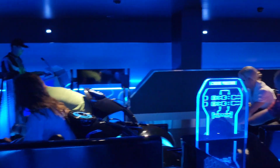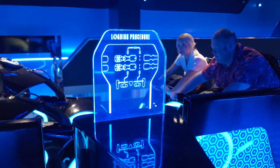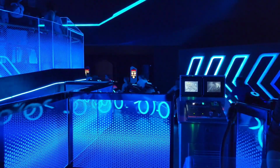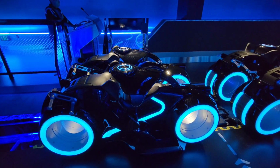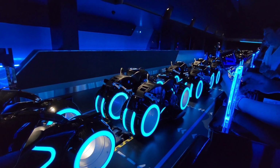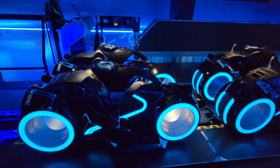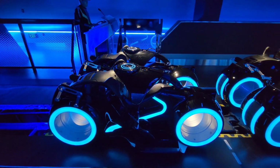And we waited like nothing. It literally just took us the walk to get in here. So there really was no wait during Passholder preview. They've got this down to a science. There's a better view of those cycles. So we're just hanging out, waiting for our turn. Should be coming up shortly. But those cycles sure are pretty. Look at that. Front row, baby.